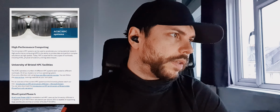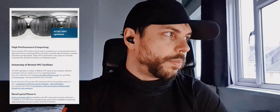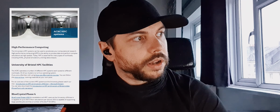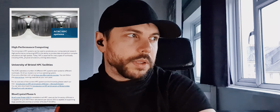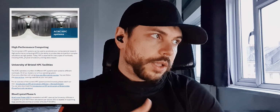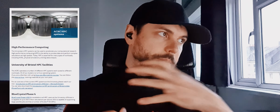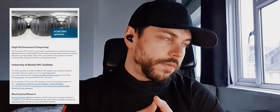High performance computing: the university HPC systems that can be used to accelerate your computing research. HPC is the ability to process data and perform complex calculations at high speeds. So that would be information processing. You would give it a lot of information, a lot of data points, and that information can be processed based on input, so based on what kind of things you would like to solve.